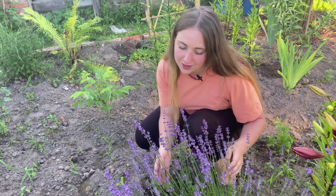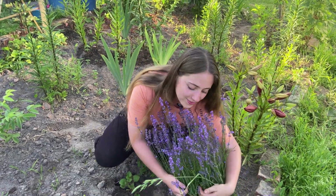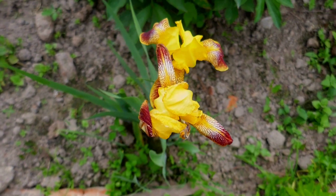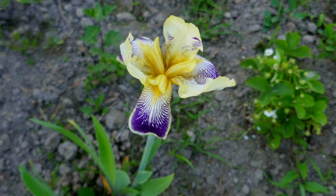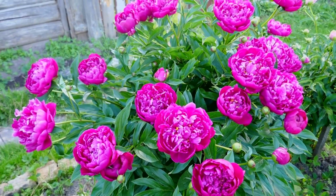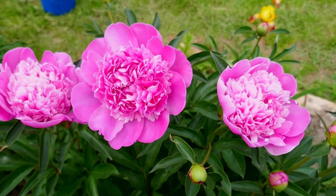Let's head for another gorgeous part of every garden, flowers. My lavender bush got bigger, the way I dreamed of. I added iris to my garden. It loses the flowers quick enough, but it looks so bizarre in a good sense. I bet you already know that peonies are my favorite flowers in my garden. Wish to have a couple of new varieties.